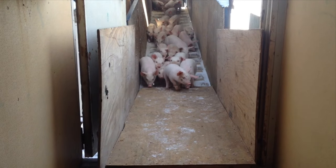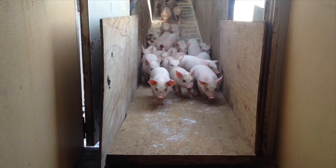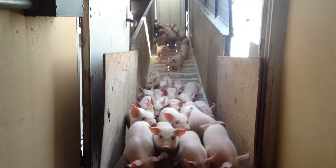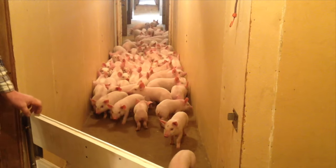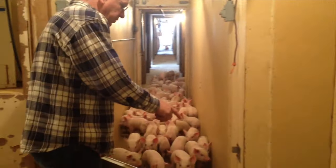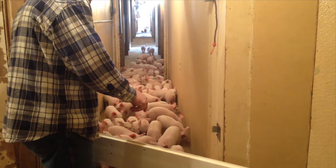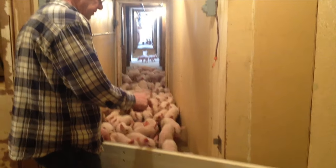They're about 3 weeks old, probably anywhere from 12 to 14 pounds. I think I'm going to leave because they're going to see me and be a little bit too afraid. There's all sorts of them. My husband's job is to count them, so I'm not going to talk too loud because I'm going to get him all messed up in his counting.